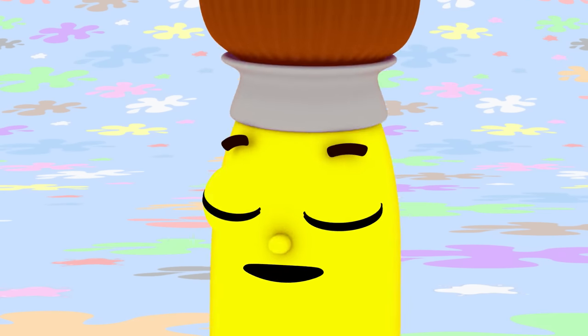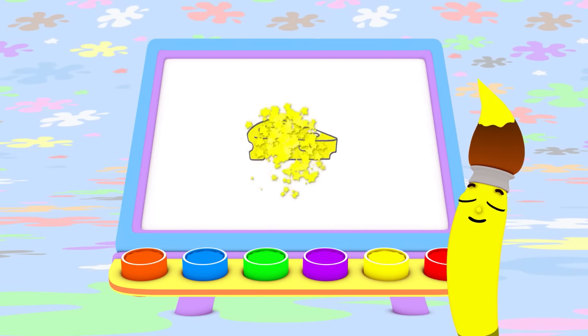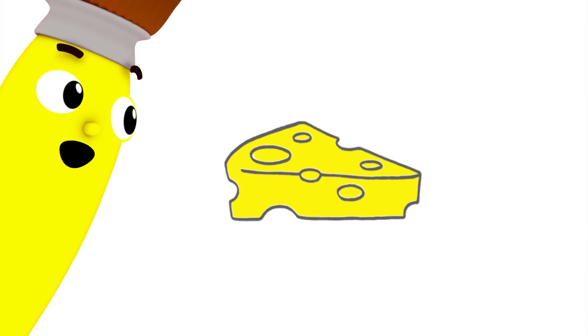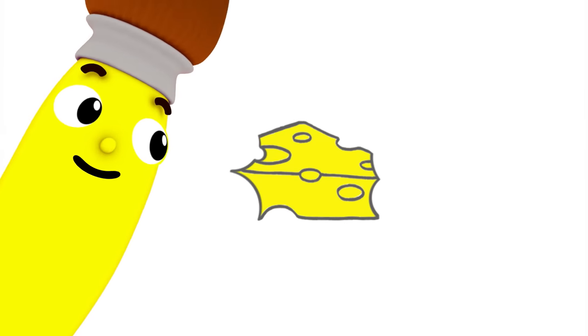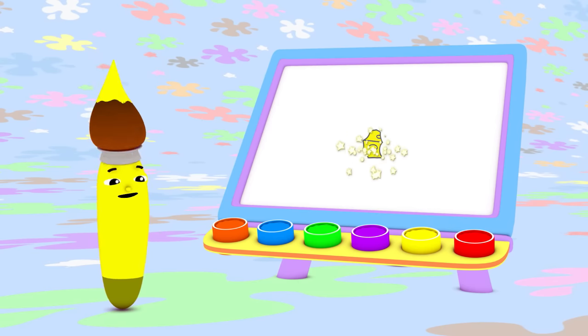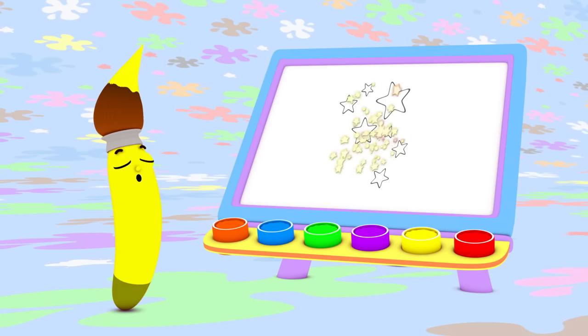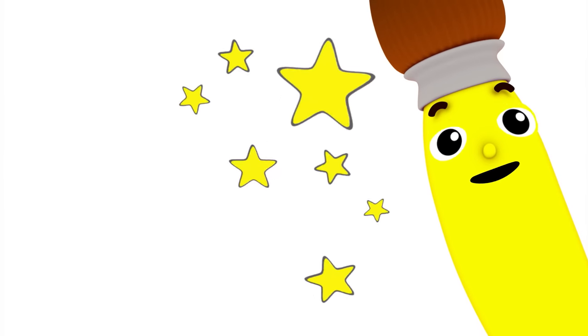What else can I paint with yellow? I know! Delicious, yummy cheese! Cheese is my favorite food in the whole wide world! Cheese is a tasty treat! I can use yellow to paint stars, too. Watch this. Shiny, bright stars. Twinkle, twinkle.